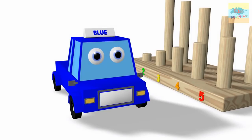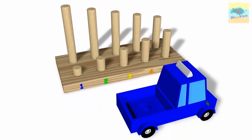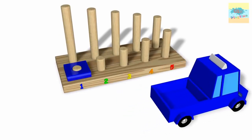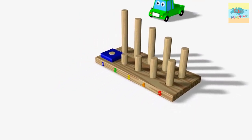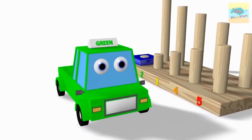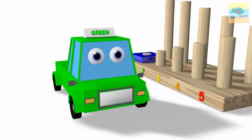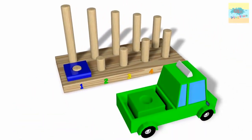What color is this? Blue. Wow. One. What color is this? Green. Wow. One. Two.